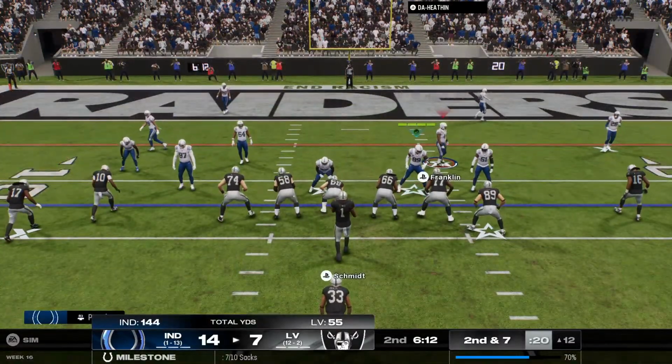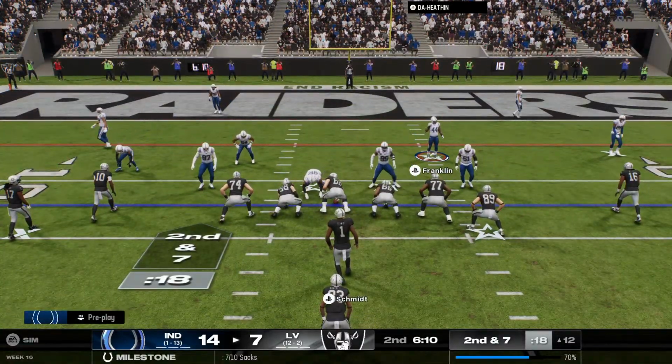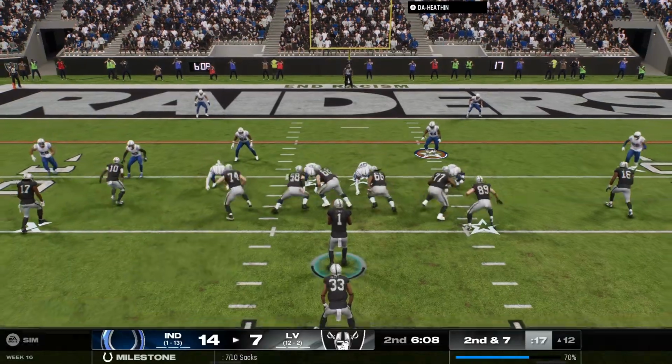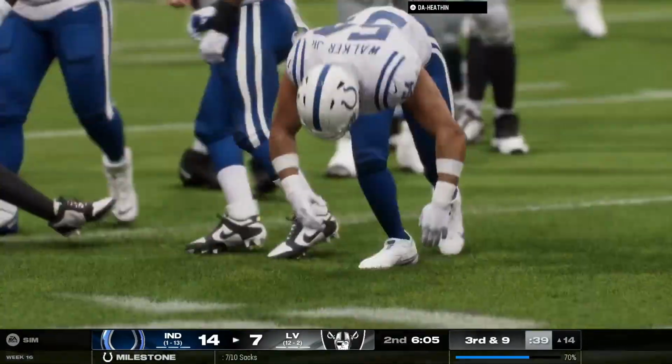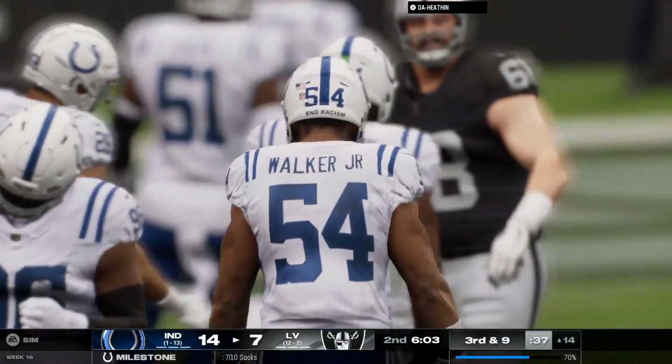Second down now, 7 to go. Back to the well again. And he's brought down for a loss.